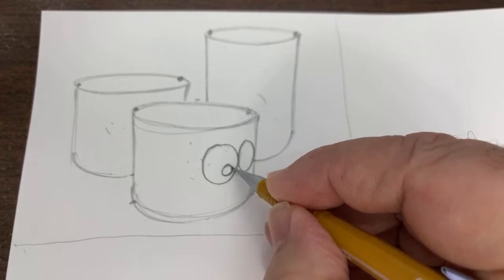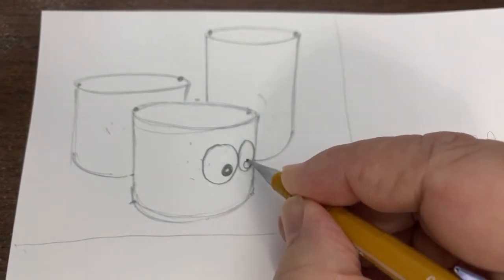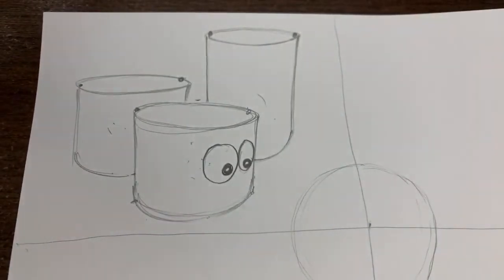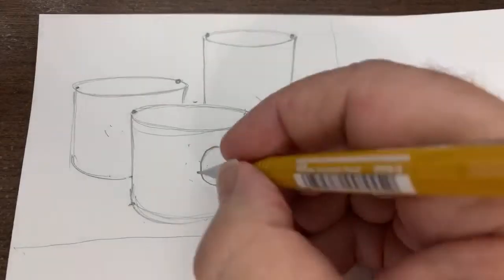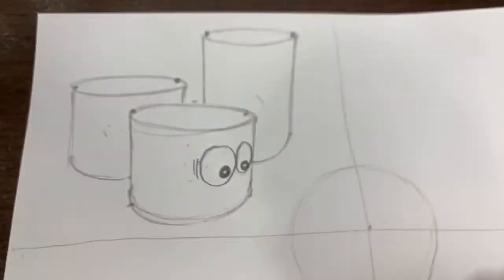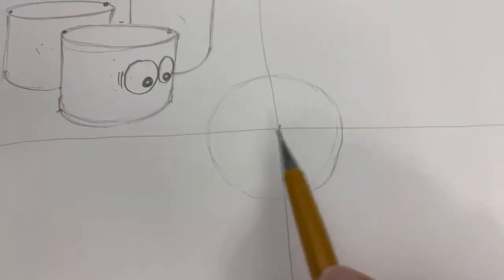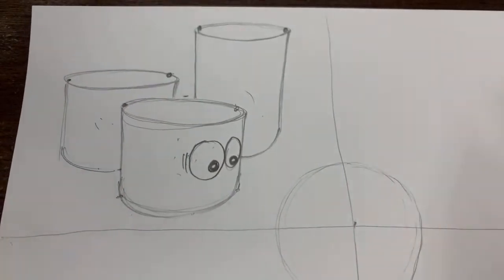Now, when I draw eyes, if I put a little reflection, see, it helps you define the direction he's looking. Also, it looks cool, looks shiny. See that? And I'm going to put a couple little lines and make him look like he's surprised. He's looking down here. I'm not quite sure what I'm going to have for our logo today. Something with marshmallows. It's going to be really fun.